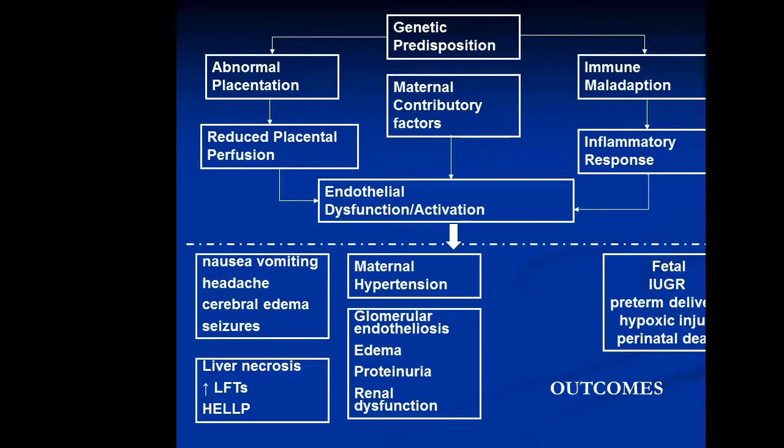So, and then what are the clinical things that you can see? Well, the signs and symptoms, neurologic signs and symptoms: nausea, vomiting, headache, confusion. Those are very dangerous symptoms, okay? Next thing you know, they have cerebral edema, seizure, death, okay? Liver necrosis, again, these are all delivery criteria.